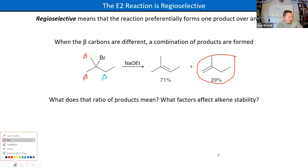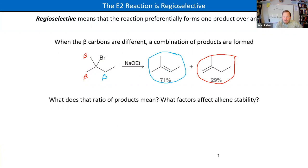This product that we get from the right-hand beta carbon is the major product, but there were only two possible hydrogens to grab there. So it must be more complicated than just the probability, right? For some reason, it must be easier to grab the hydrogens attached here, or we're making a product that's way more stable, right? Because it also wouldn't make sense to think about it in terms of how easy it was to get to the hydrogen, because there's more stuff getting in the way of this beta carbon, right?